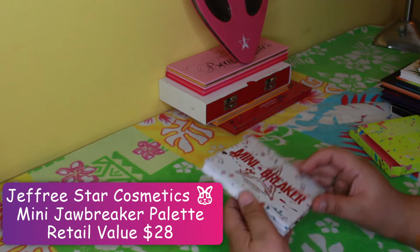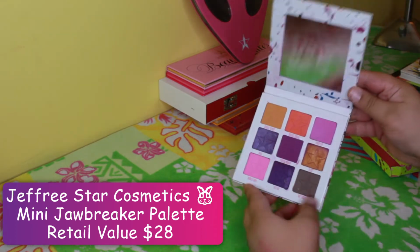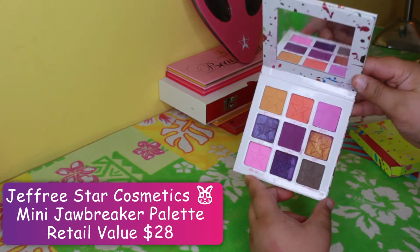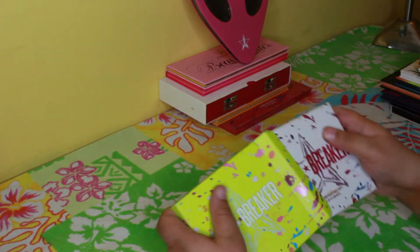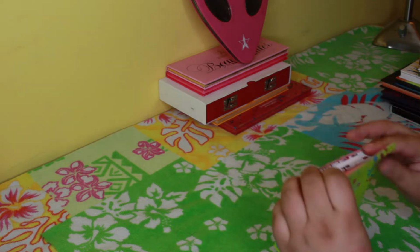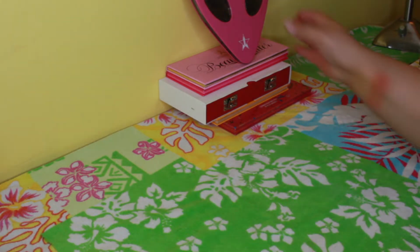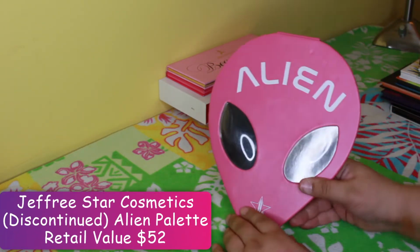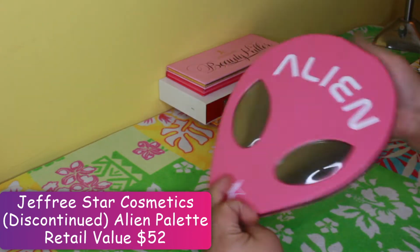Kept the original packaging only because it was a different color from the actual palette. Mini Jawbreaker from Jeffree Star Cosmetics. Looks like some of Purple Punch got into Orange Crush. We can make another fancy drink out of that. It's very rare that I hang on to the original packaging of Alien. This is the one where I should have kept onto the original packaging of.